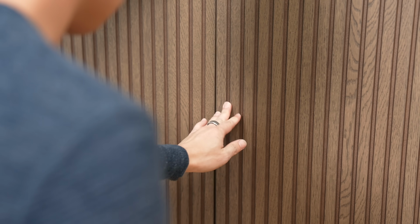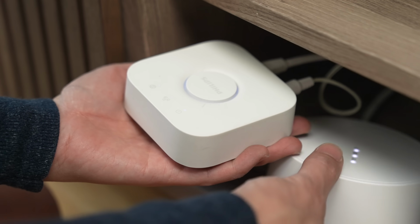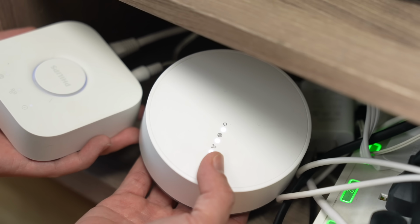Look at all these hubs that I have tucked away. One is for my lights, the other one is for my blinds. I have even more inside here. eero has set out to address this problem.